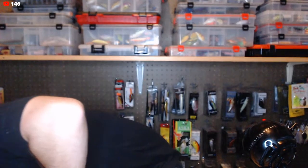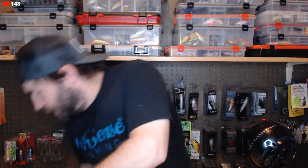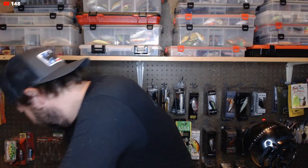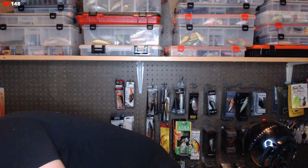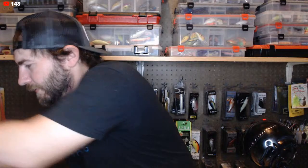I want to check something out real quick. I got these Beast Coast Blade Runners. I want to see how they look on the back of a bladed jig. While we're here, I can find one. Well, damn it. I hate it when I can't find what I want to talk about. I'm going to have to get this. I'm running out of room.